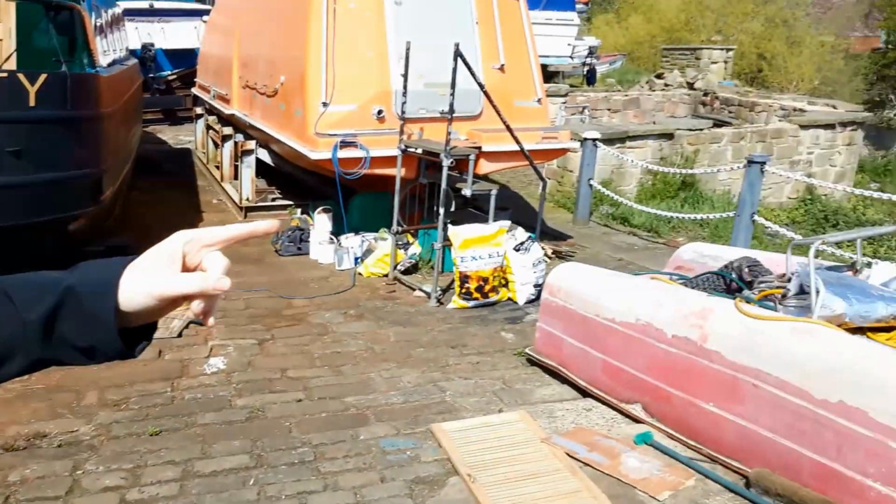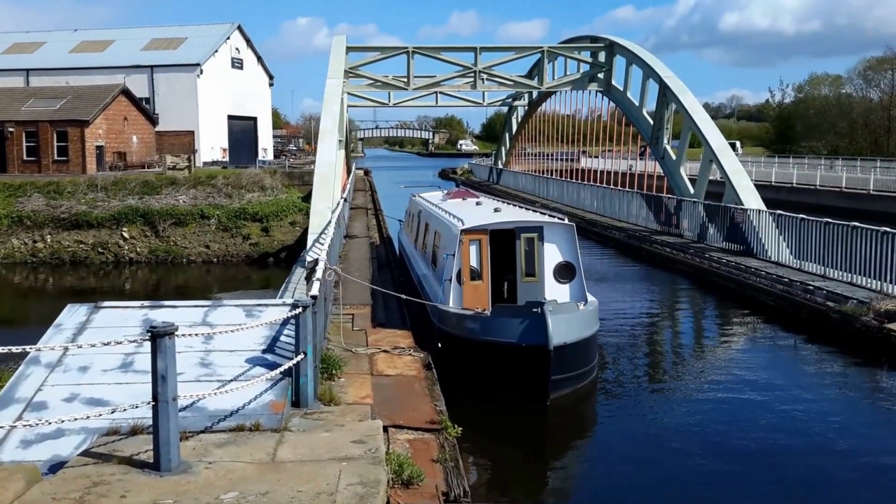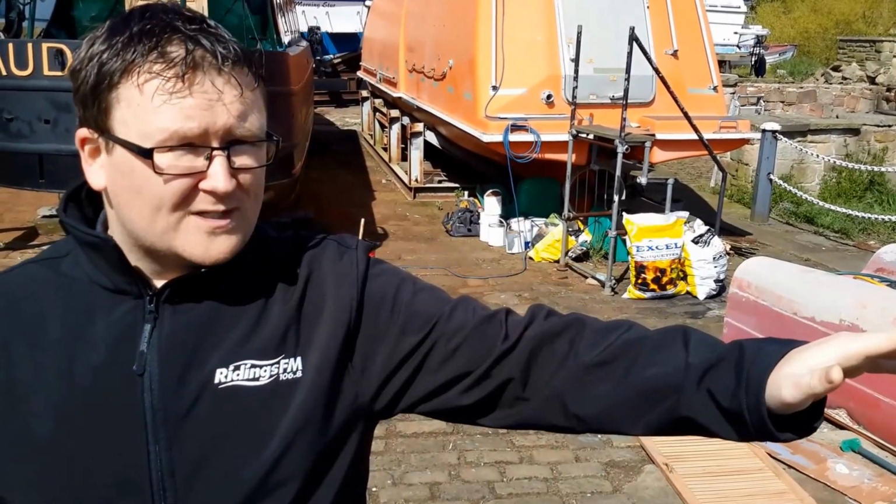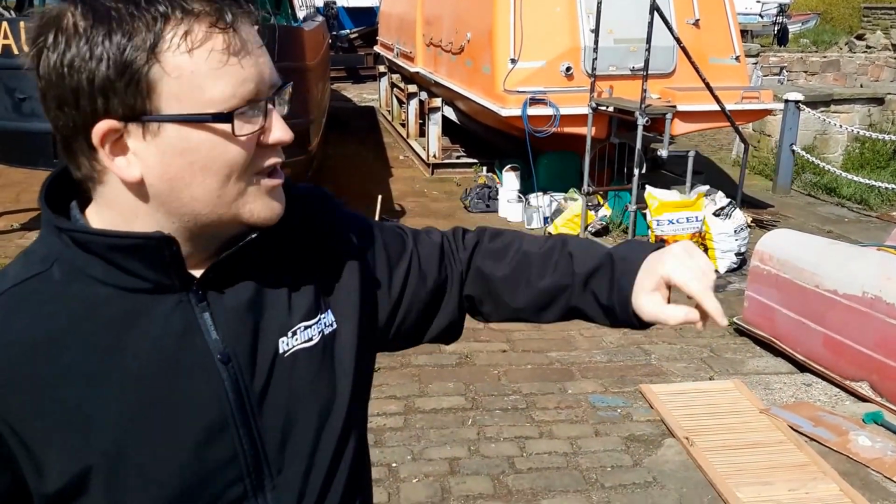Now we've got to start somewhere. We begin at A. This week we're at a very lovely place just outside Wakefield. We're at Stanley Ferry. Where's the A come from? The answer is there. That is the Stanley Ferry Aqueduct. Built in the 1800s, this is said to be one of the biggest cast iron aqueducts in the world. It carries the Aire and Calder navigation, another A, over the River Calder.